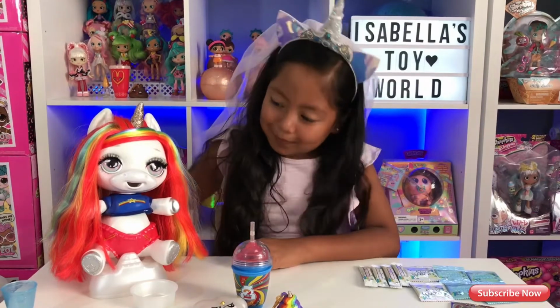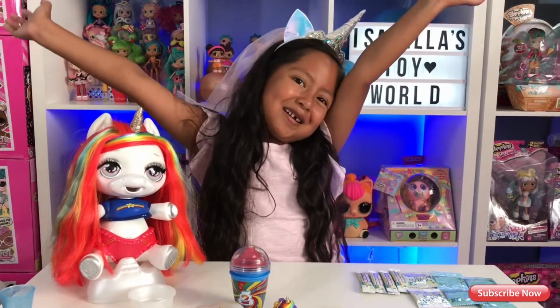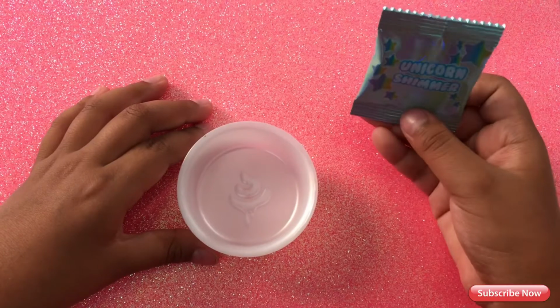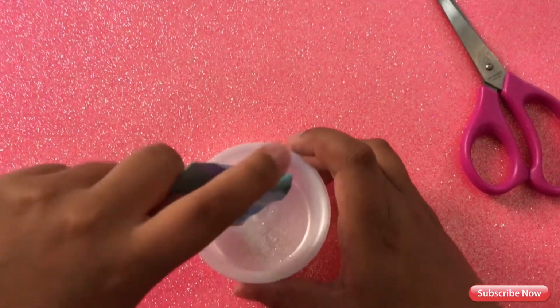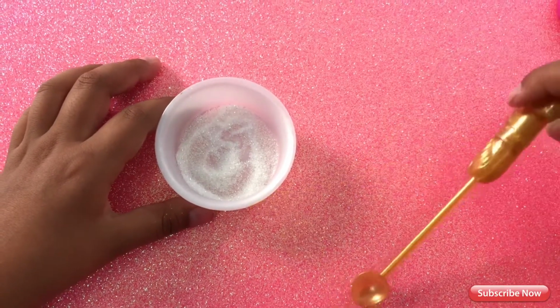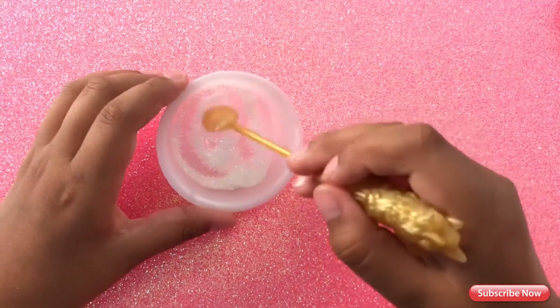Okay guys, I just put her shirt on and now it's time to feed her. Step number one, get your toilet bowl and make sure your unicorn shimmer is ready. Step number two, make sure your unicorn spoon is ready, and scoop up the glitter.